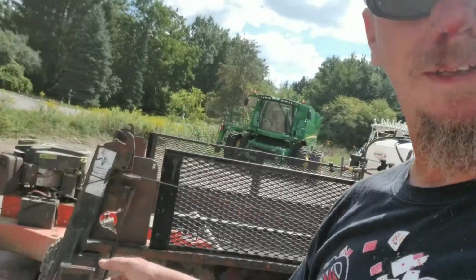So yeah, this is what happens when you slip on a rock as you're pulling the gate down, and the gate hits you in the nose. Nice. Well, I got one more food plot left to mow.